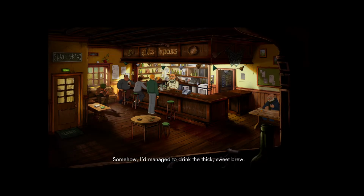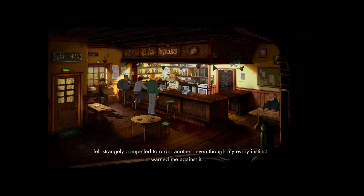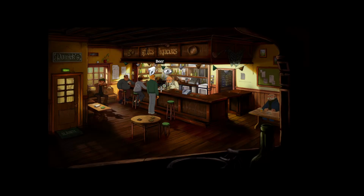Somehow, I'd managed to drink the thick, sweet brew. I felt strangely compelled to order another, even though my every instinct warned me against it.